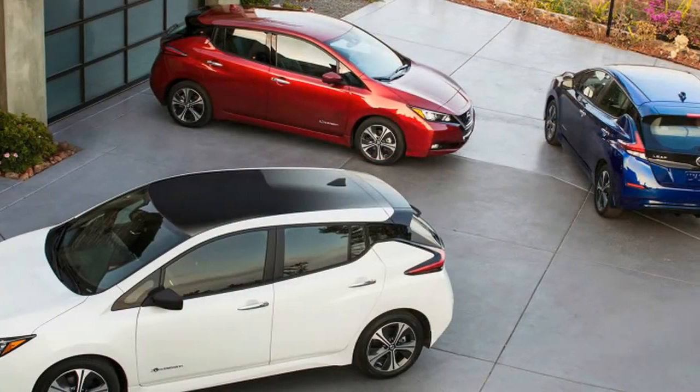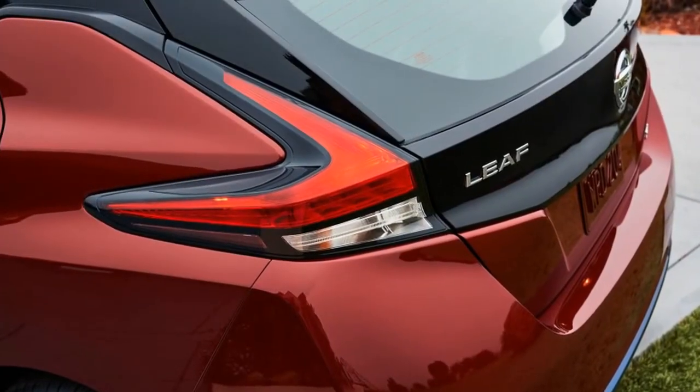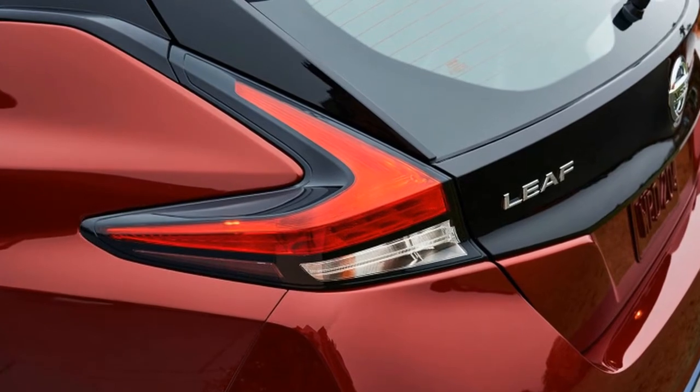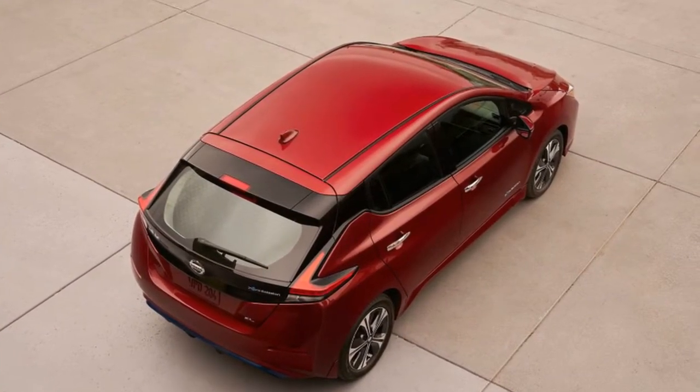Those designers were coy about any other Leaf variants, but suggested that a potential Nismo version may or may not have bigger wheels. There were hints that other things are coming as well, whatever that means. Speculate away.